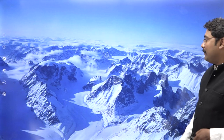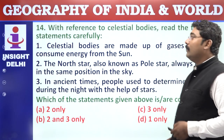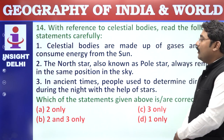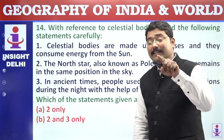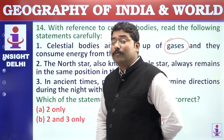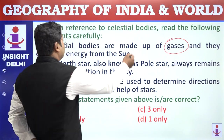This is the ice cap, as you can see, covering the whole terrain. And the most important thing is that it is just like a cap, but this is the ice sheet, just like a field. With reference to the celestial bodies, read the following statements carefully. Celestial bodies are made up of gas and they consume energy from the sun. They consume energy from the sun, but it's not necessary. They are gaseous, they can be terrestrial also, or rocky surfaces also, like Earth, Moon, Mars, Venus. So this sentence is wrong.